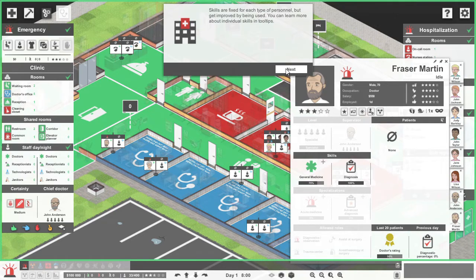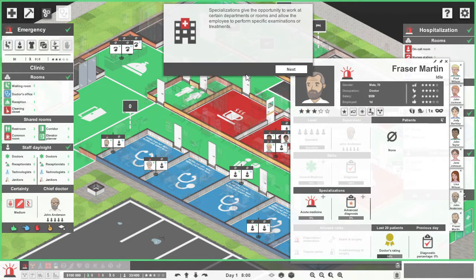Skills are fixed for each type of personnel, but get improved by being used. You can learn more about individual skills in the tips. Yeah, that's the stuff I read. Wow, you're the king of diagnosis, man. Diagnosis ninja, certified. Specializations give the opportunity to work at certain departments or rooms and allow the employee to perform specific examinations or treatments. So, advanced diagnosis and acute medicine. Okay. Doctors can have 1 or 2 specializations. The first one allows basic work at a certain department and is available for all residents. The second one is usually related to surgery or diagnostics and available for fellows. Okay. I see. Cool.